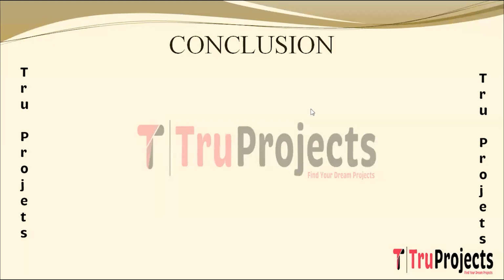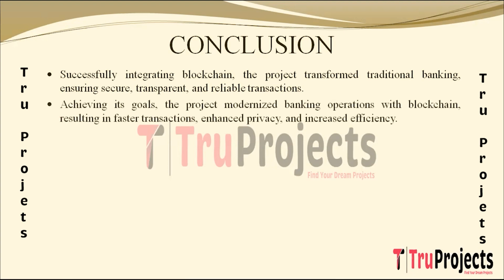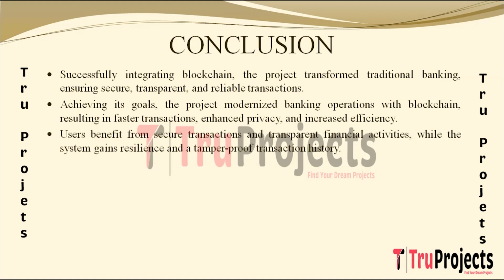So the conclusion here is the project successfully integrated blockchain technology into the banking system, transforming traditional financial processes. The adoption of blockchain ensured enhanced security, transparency, and reliability in transactions. And the project met its objectives of modernizing banking operations. Through the implementation of blockchain, the system achieved faster transactions, improved privacy, data integrity, and overall efficiency, aligning with the project's goals. Users in the system itself have emerged as beneficiaries of the project.